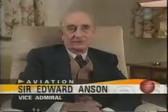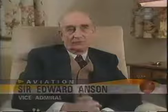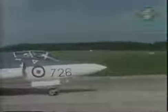The difference between the Mark 1 and the Mark 2 was quite marked. The Mark 1 was a very easy aeroplane to fly. It had single spool engines, which means that the thrust from the engines increases or decreases very quickly as you move the throttles. With the Mark II, you had twin spool engines, and when you moved the throttles, the HP compressor wound up very quickly, but the thrust was related to the LP compressor, and that followed in its own sweet time. So there was a lag between moving the throttles and getting what you'd asked for.